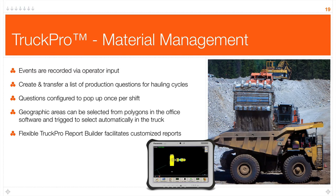The back office also offers a series of flexible reports that can be created, just like with some of the other metrics of the other machines, and production groups can be created, etc. I mean, really, the system is designed to be flexible and meet the needs, the frequency of reports, and the format of reports that you need.